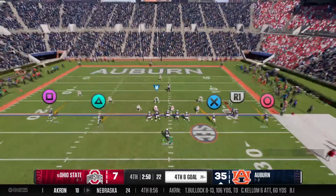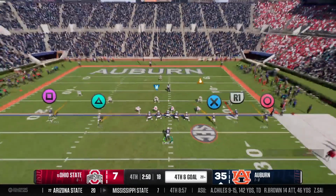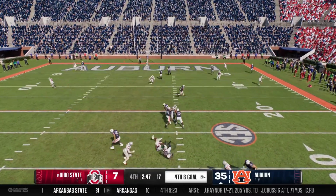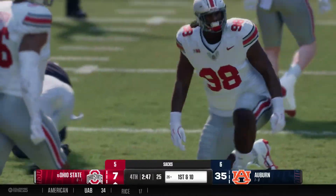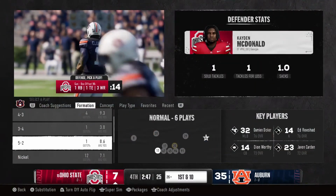So on 4th and goal, already with the lead, but they'll try to salt this thing away with a touchdown. From the gun, looking for a man. And they got him. A sack denies the try to convert on 4th down.